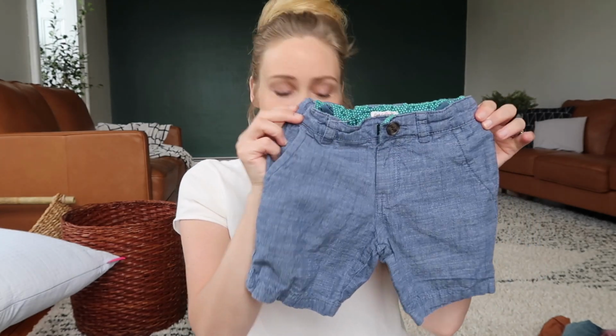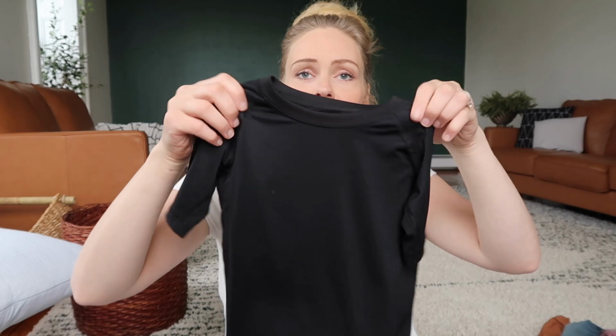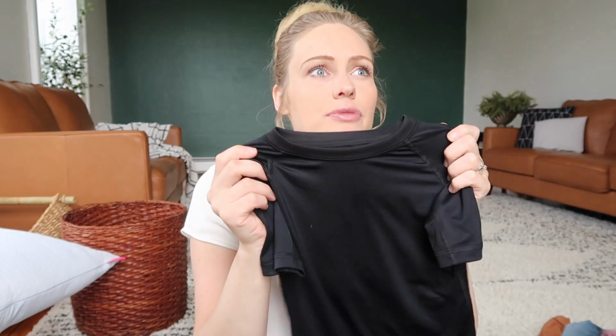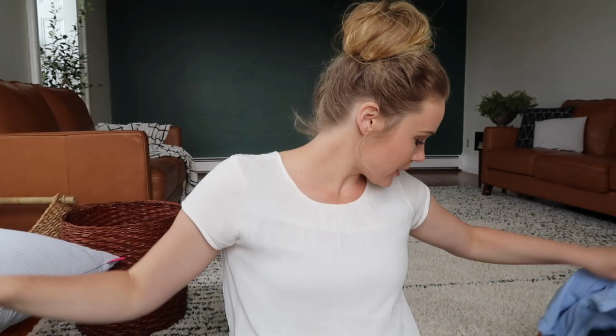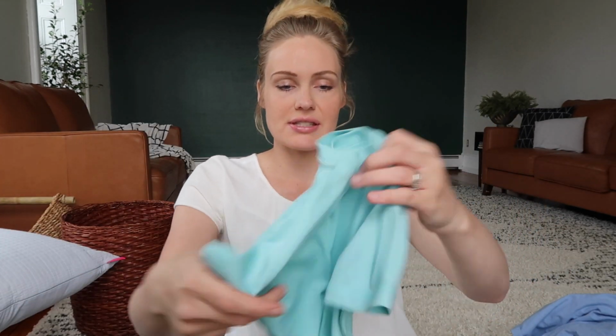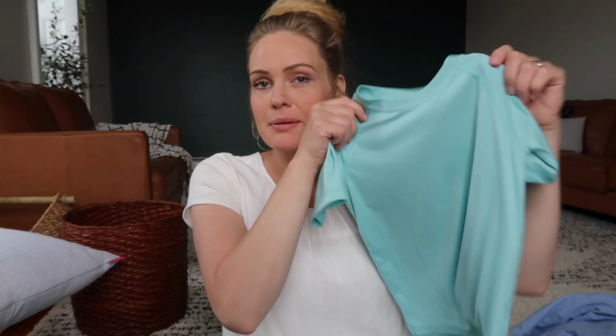Anyways, and then I have a couple things for Hudson. First are these little chambray shorts, and then I actually have two of these. They're the dry fit, like that athletic material, super breathable and really comfortable for summer. So I have one black one and one that's kind of this sea foam green. Both of those also had new tags on.